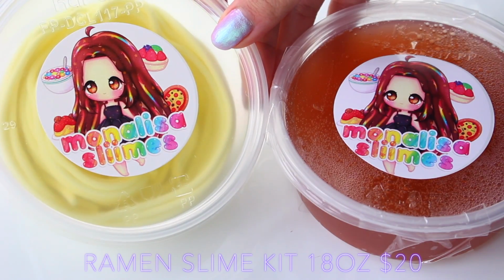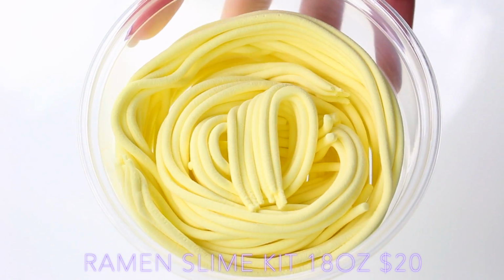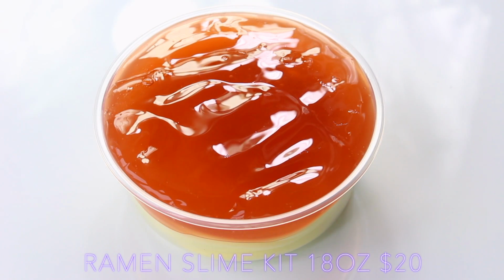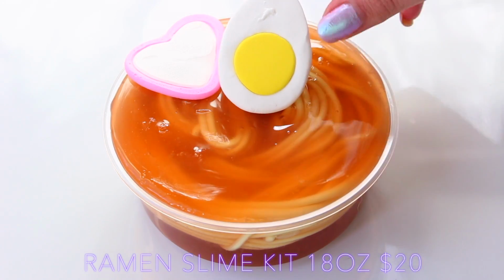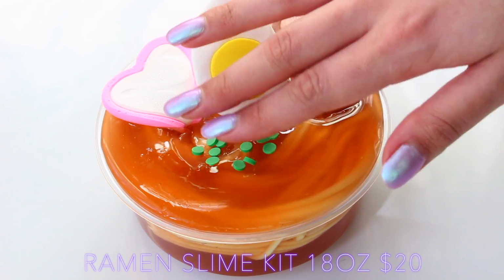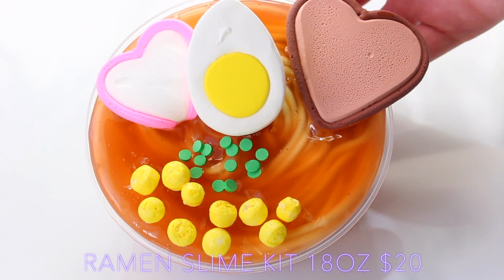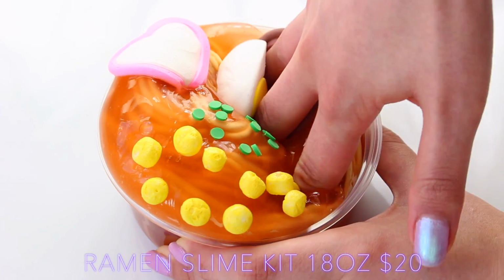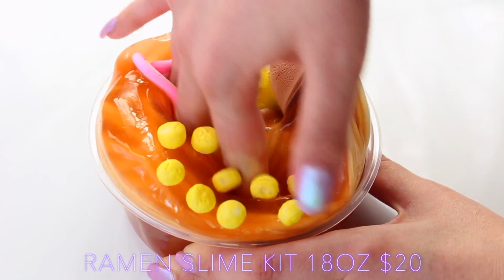First up, we have probably the most amazing slime I've ever been sent in my life, and this is a Ramen Slime Kit from Talisa Slimes, and everyone's been talking about this recently. It's so clever. Everything in the slime comes separately packaged, so you get to make this yourself, and it's so fun because you get to add the slime and see it rise for 2 hours, and then all the noodles rise to the top, and it creates such a cool effect.